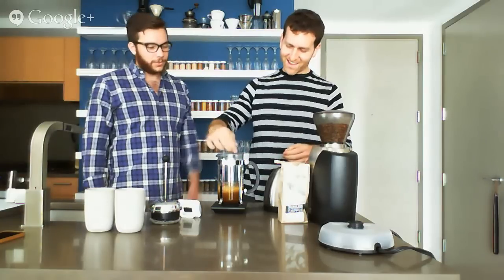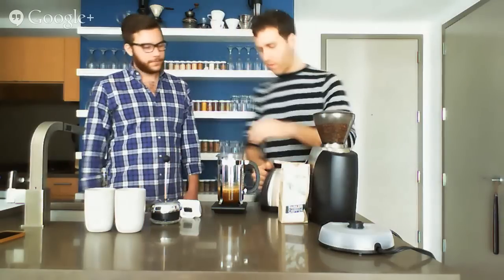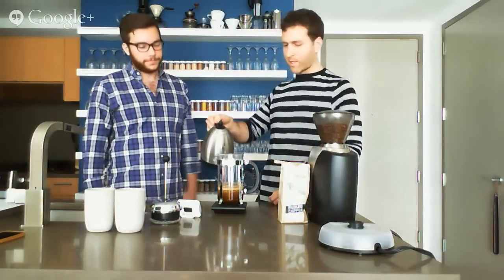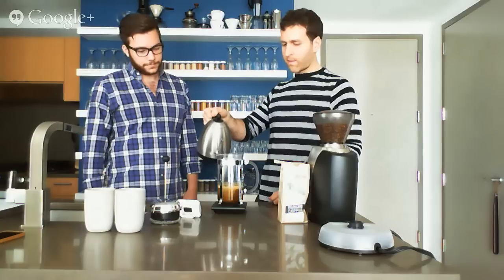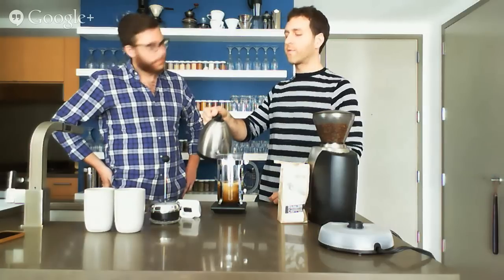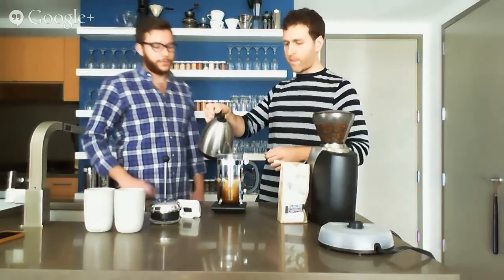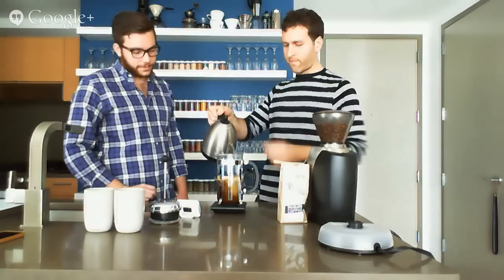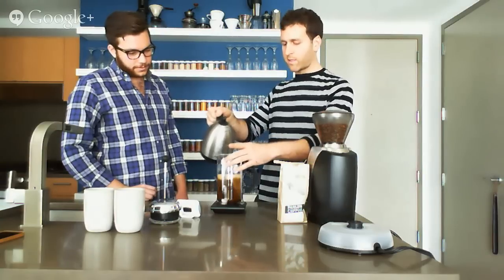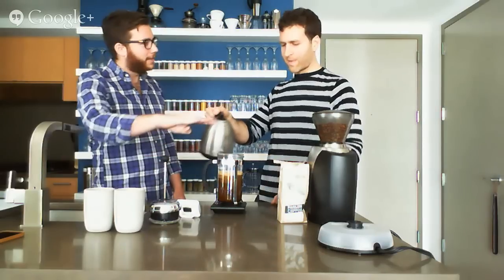While that steeps, you just want to make sure that everything's incorporated into the water. So we're adding 700 grams of water total, but first I poured in 150 grams, gave it a stir, and then add the remaining of the 700. Now I'm just bringing this up to 700 grams, not all the way up to the brim yet.